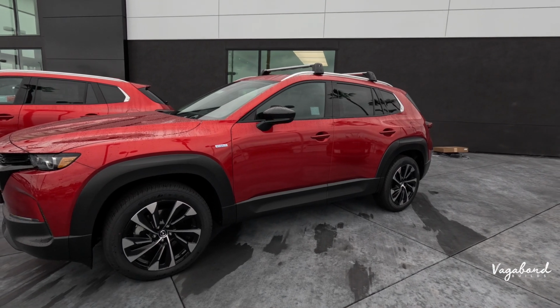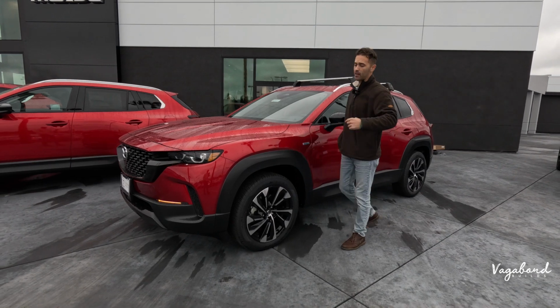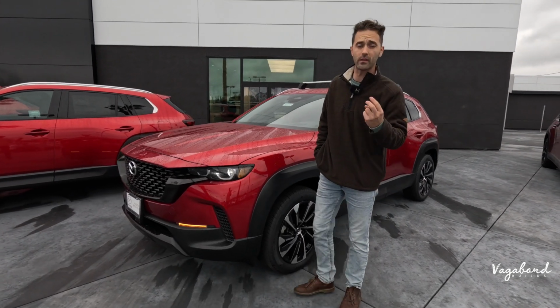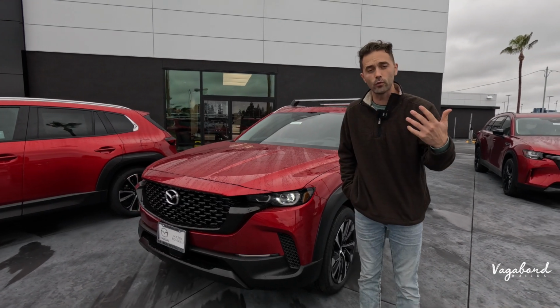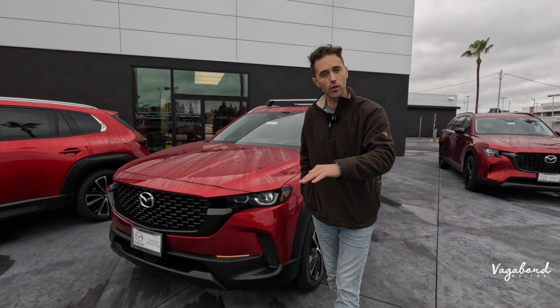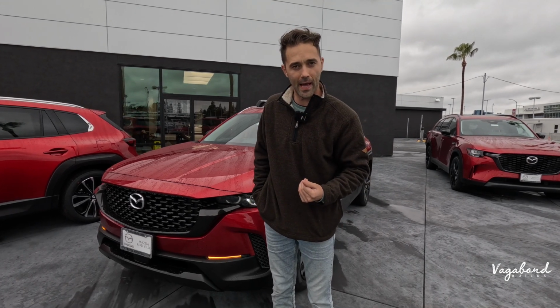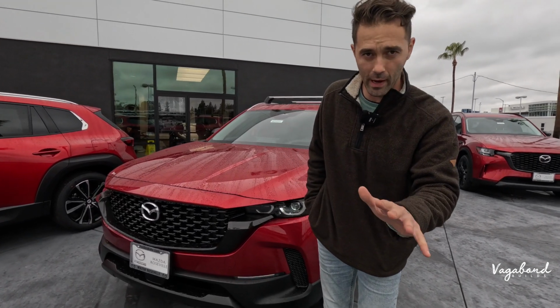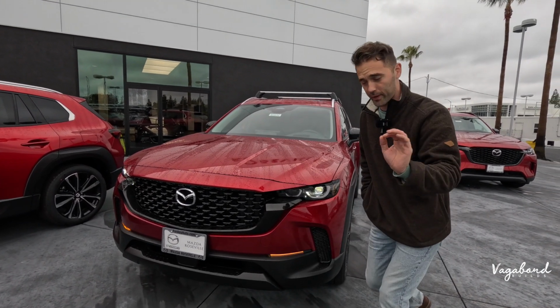Max towing capacity, which I'm not too crazy about, is 1,500 pounds on the hybrid system. But again, if you don't want the hybrid and you want the other two engine powertrain options on the CX-50, you get a 2.5 liter non-turbo or a 2.5 liter turbo that gets 3,500 pounds of max towing capacity. And of course, your horsepower and your pound-feet of torque will change. But let's bring the hybrid to you guys, because this is why we're here.